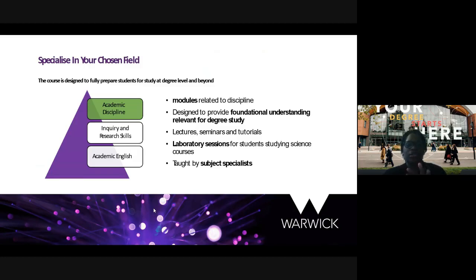So first, when it comes to your academic disciplines, this is where students are going to be specializing in their chosen field. So this is where you'll be studying only the modules related to your discipline. So for instance, if you're doing business management, you'd be doing modules related to business management. We work with the Warwick Business School, if you've heard of them. They're actually one of the top business schools in the world. So with Warwick Business School, we work alongside them to design our modules to fit students progressing into those business courses. They're all designed to give you that foundational understanding for your relevant degree study.